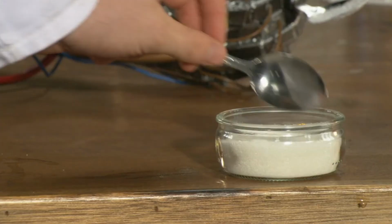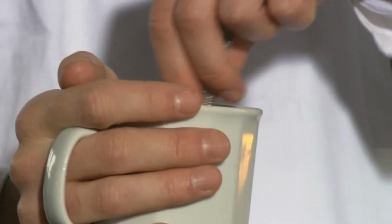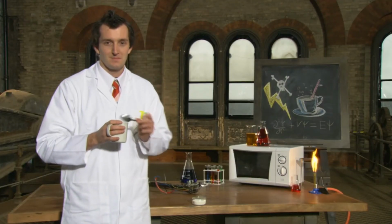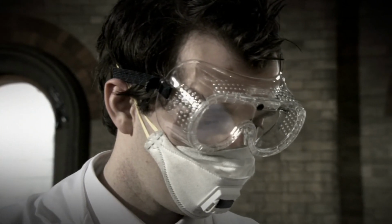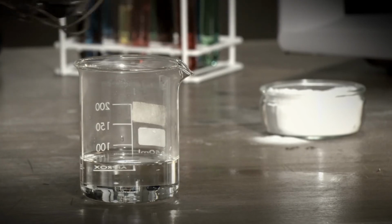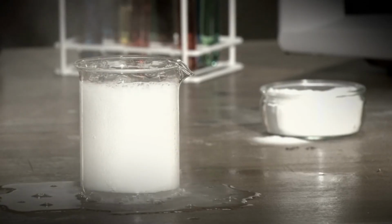There's nothing a test department tester likes more than a heap of sugar in a cup of tea. The perfect way to kick off a day at the lab. But welcome to Hell's Kitchen. Imagine if you woke up to a cup of tea that did this. So what was that all about?